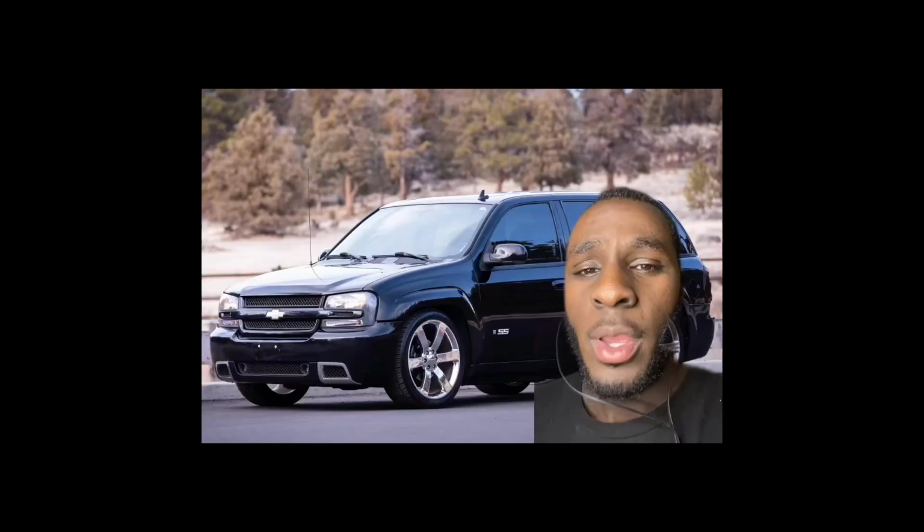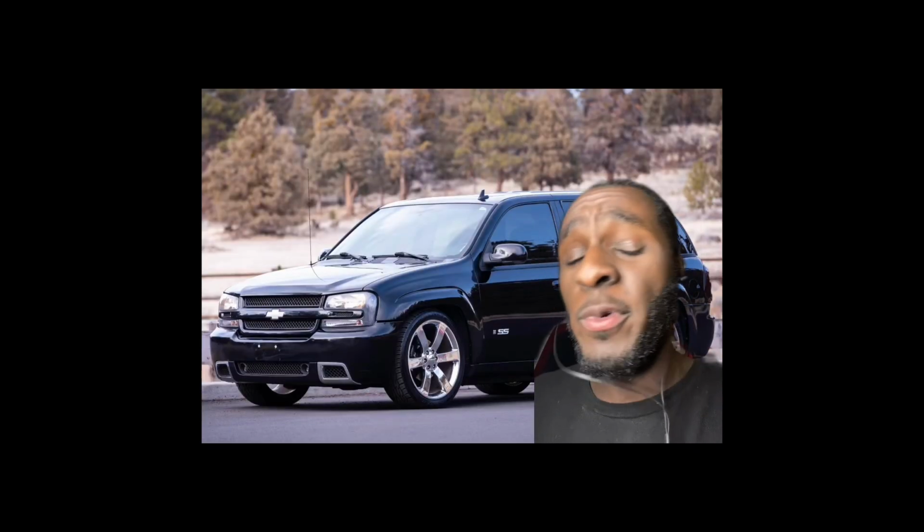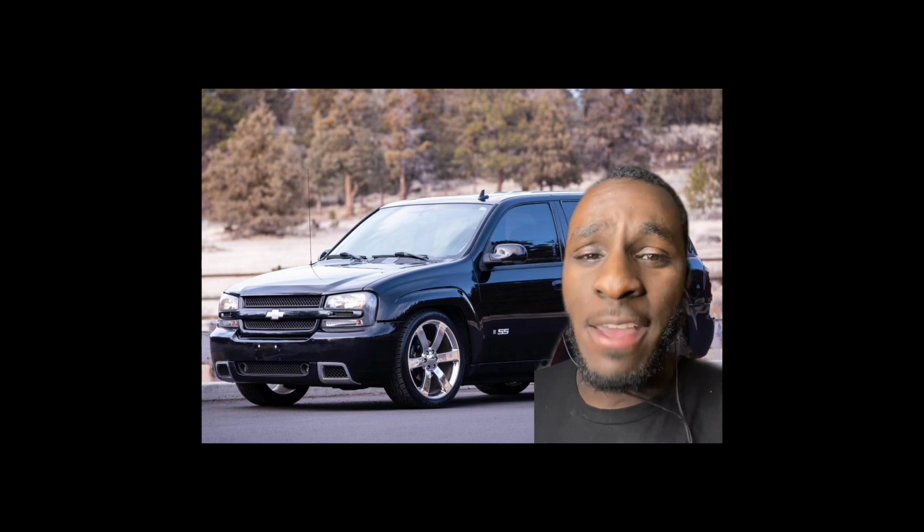From 2006 to 2009, we got the Trailblazer SS, and it was absolutely amazing upon its arrival. Under the hood was the LS2 directly transplanted from their C6 Corvette. You can also find this LS2 under the hood of the GTOs. Aside from the LS2, this thing came in two trims: either a two-wheel drive version or a four-wheel drive version.